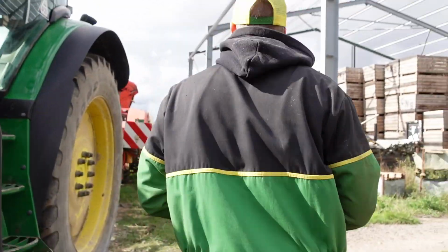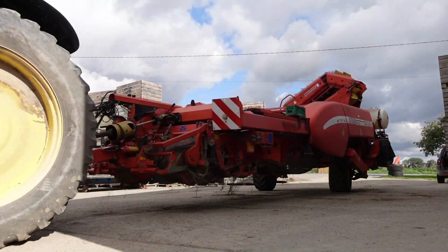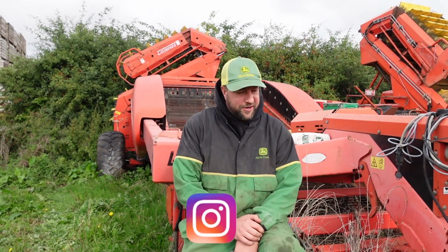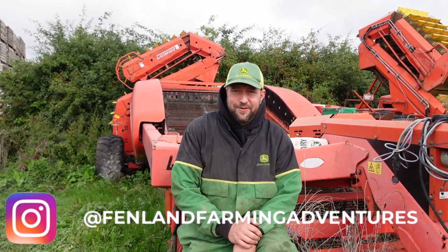Start at the front of the harvester. So it's the end of September and that can only mean one thing for us, and that is potato time. We're going to start getting everything ready and we're going to take you along for the journey.